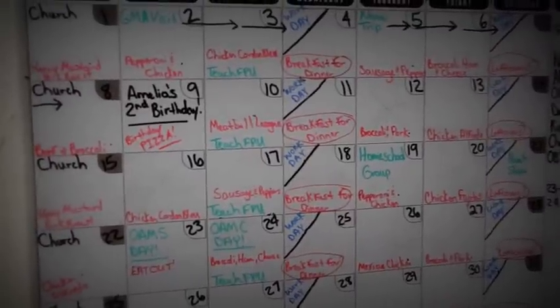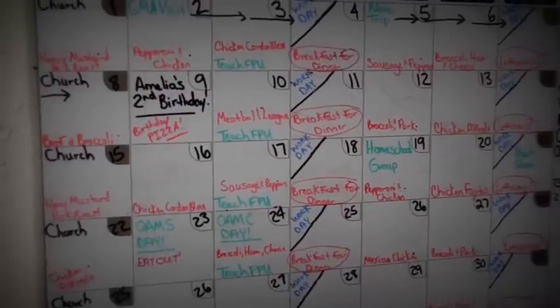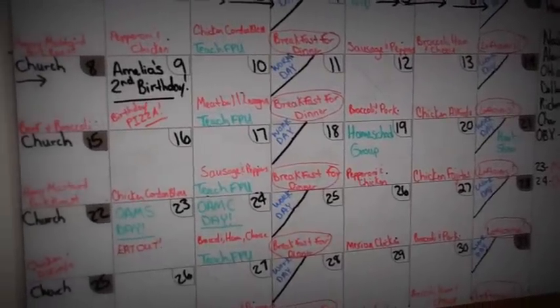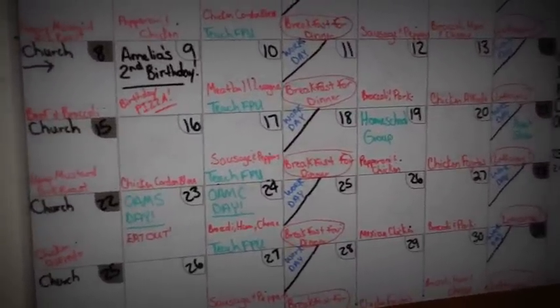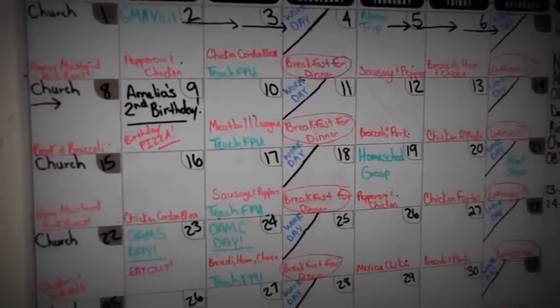In green, you will see those are things when we have to actually go. We have a family visitor. My husband and I teach Financial Peace University on Tuesday nights. We have our homeschool group and a hunting show. Of course, once a month, grocery shopping day, those kind of things, but really not too much, which for the middle of winter, that's just fine with me.